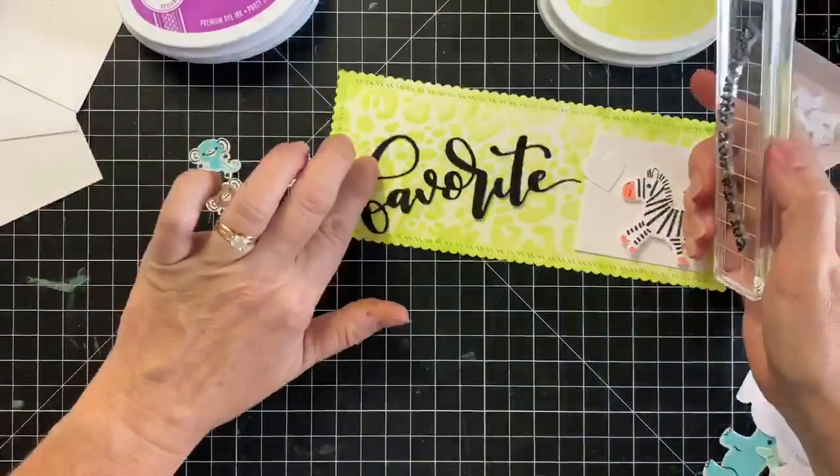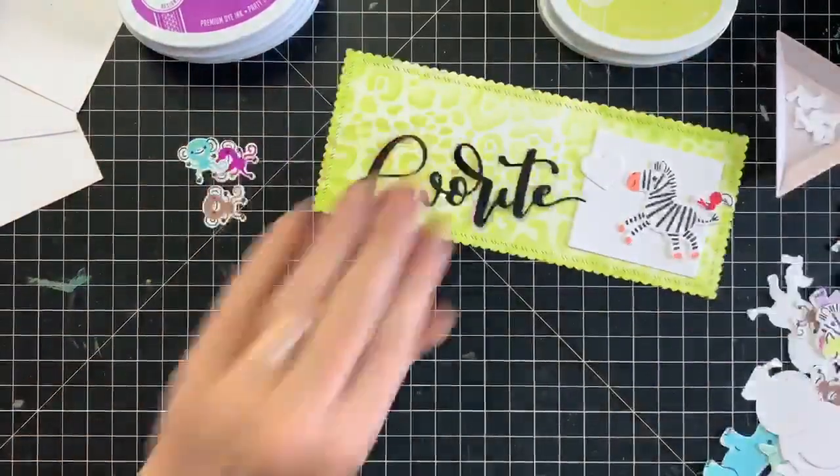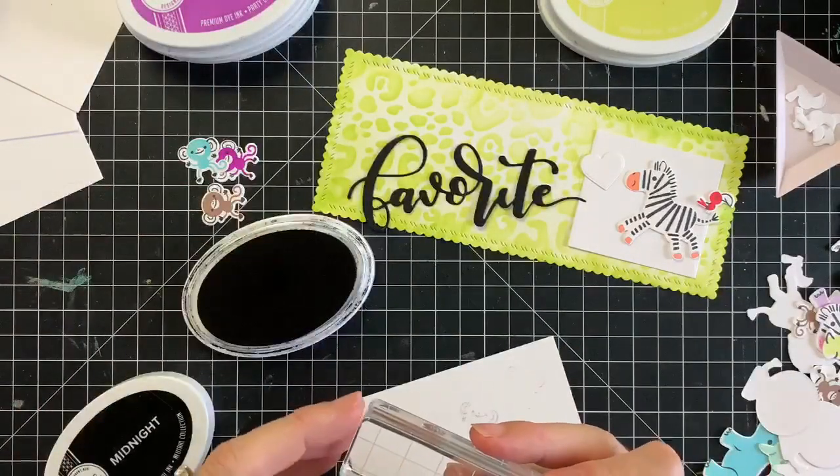How's this going to look? Favorite. Oh, that's good. That's going to work fine. All right. Let's do that. Grab my midnight ink pad.